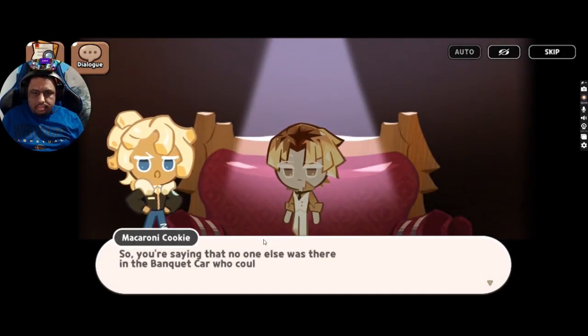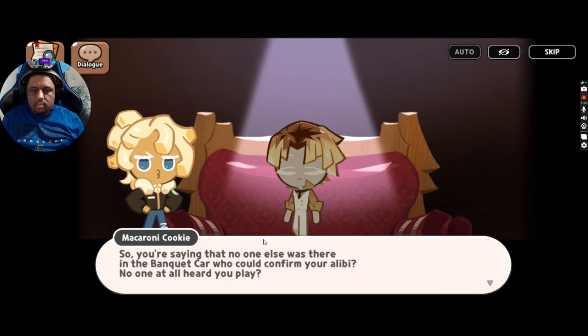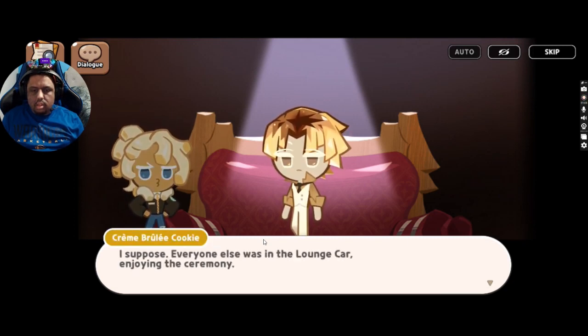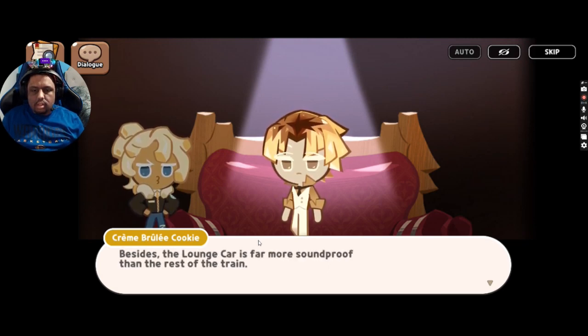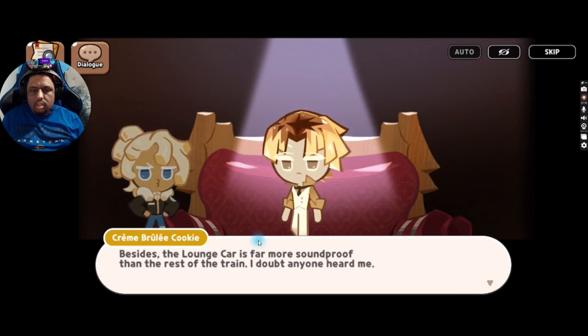You're saying that no one else was there in the banquet car who could confirm your alibi? No one at all heard you play? I suppose. Everyone else was in the lounge car, enjoying the ceremony. Besides, the lounge car is far more soundproof than the rest of the train. I doubt anyone heard me.